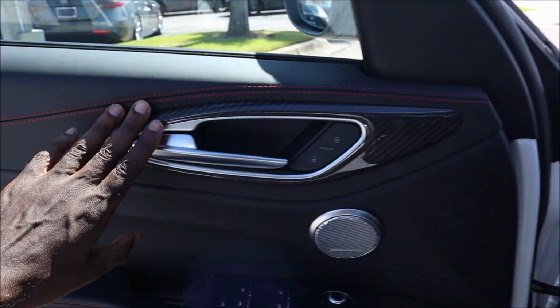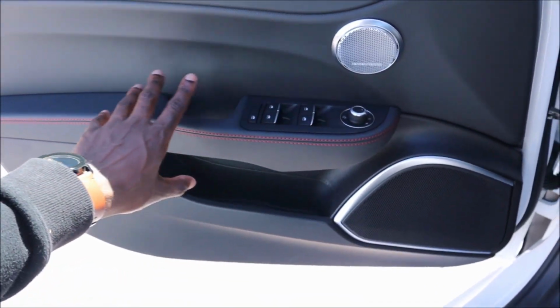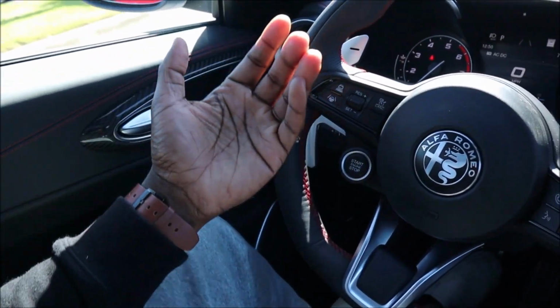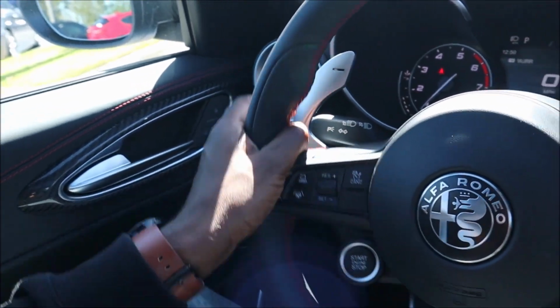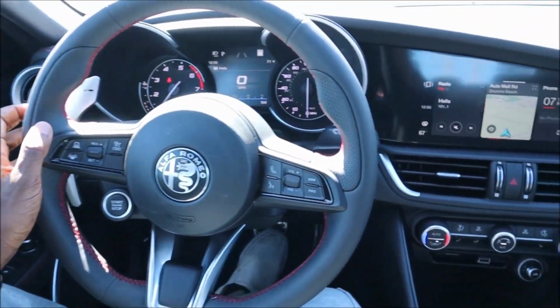Carbon fiber bezels, as you guys can see all throughout, 14 speaker Harman Kardon system, and then more Rosso stitching. This also comes from the Estrema. Now you can also see on the steering wheel, more Rosso stitching, leather flat bottom, perforated leather here up top, and you can see the aluminum paddle shifters as well. When it all comes together, it looks so nice, guys.